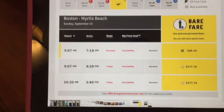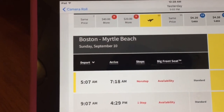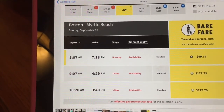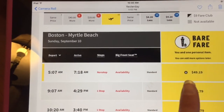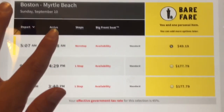And so I'm gonna flip the camera around and show you how many different destinations have flights that are pretty much this cheap. Okay guys, I'm just showing you this on my iPad, so I know it's gonna get those grainy lines. But this is from Boston to Myrtle Beach, Sunday, September 10th. So yes, you do probably need to pick a time that's not prime season. If you're trying to fly over 4th of July, you may not be able to get these rates. But we have one flight at 5:07, so early in the morning, maximizing your vacation time, for $49.19.